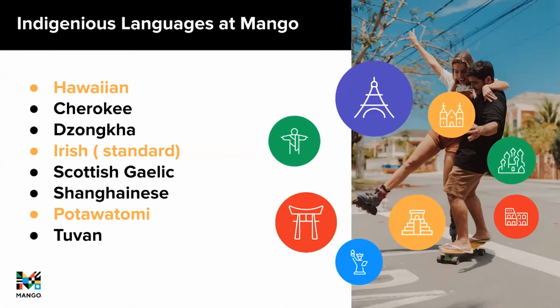So up on the screen, we have a list of all of the Indigenous languages that we currently have here at Mango. However, the ones in orange are the ones that I'm going to be focusing on today. So let's go ahead and take a look at Hawaiian.